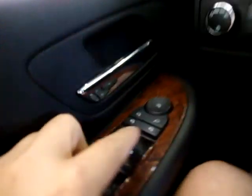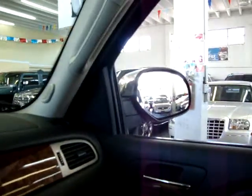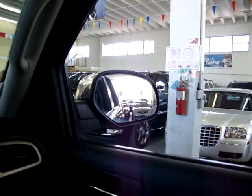vanity mirrors that are lit on both sides. Okay, power folding mirrors. Let's go ahead and demonstrate that for you here. This is in, yes. Oh, by the way, there are turn signals on the mirrors. Okay, I'll show you the passenger side there. A little hard to see here from a distance.